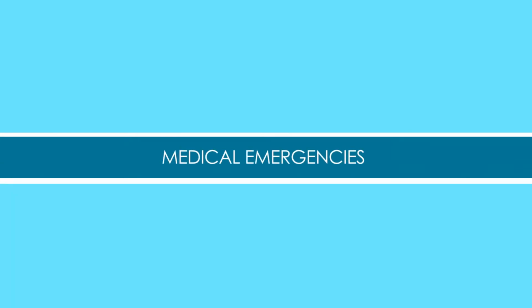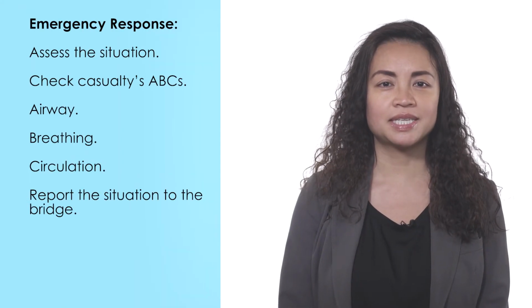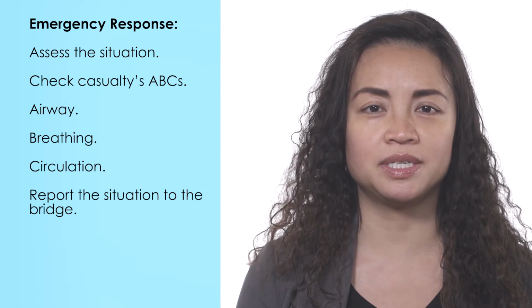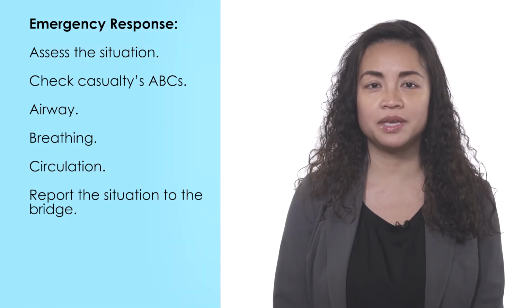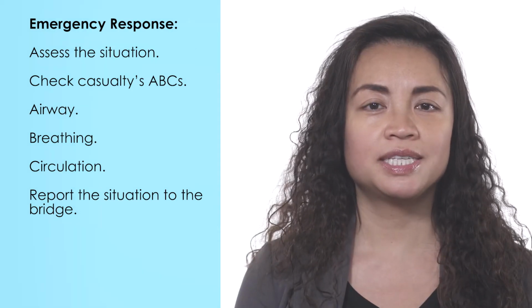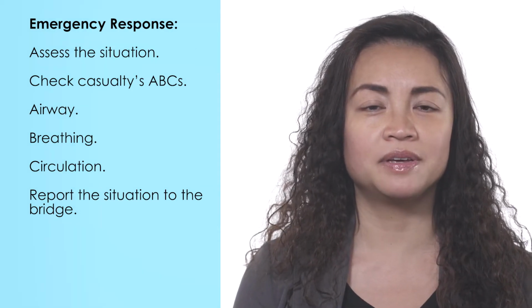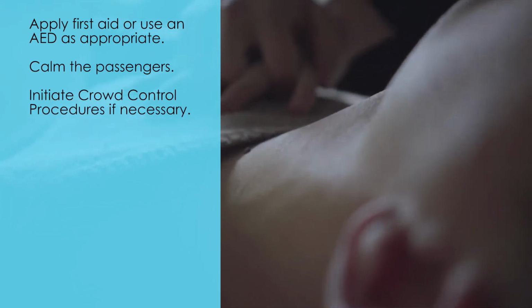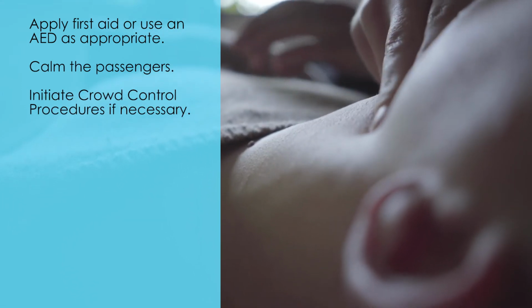It is possible that a passenger or crew member might have a medical emergency while on board the vessel. If you see something like this happen, you should assess the situation immediately and check the casualty's ABCs: airway, breathing, and circulation. You should then contact the bridge and apprise them of the situation. After the bridge has been informed, you may begin administering first aid or use an AED if necessary.